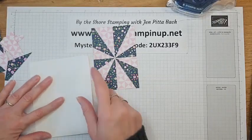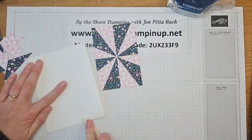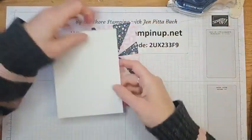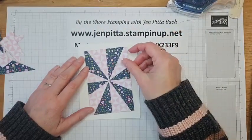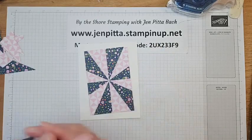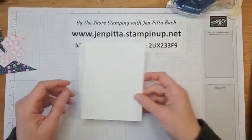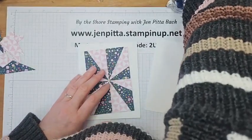Okay. I'm going to use my bone folder. I'm using thick Whisper White, or thick Basic White cardstock. Gonna give that a good crease. I cut it the tall way. So this is kind of busy, and actually, because this is smaller, I think what I'm going to do is, I have a couple of these too, so let's use these two. I'm going to do the same card twice.